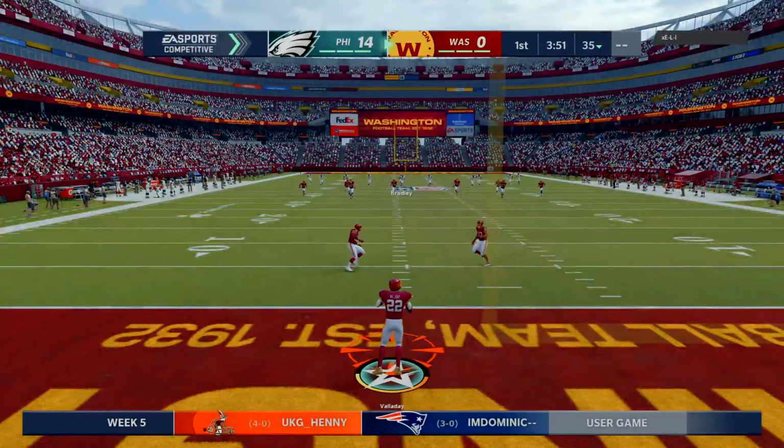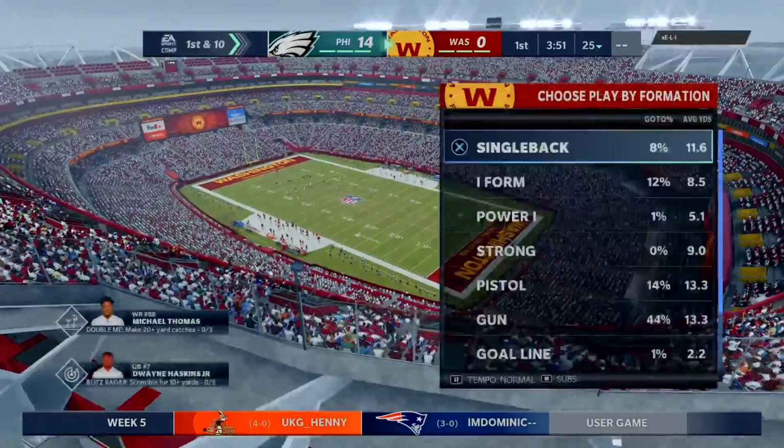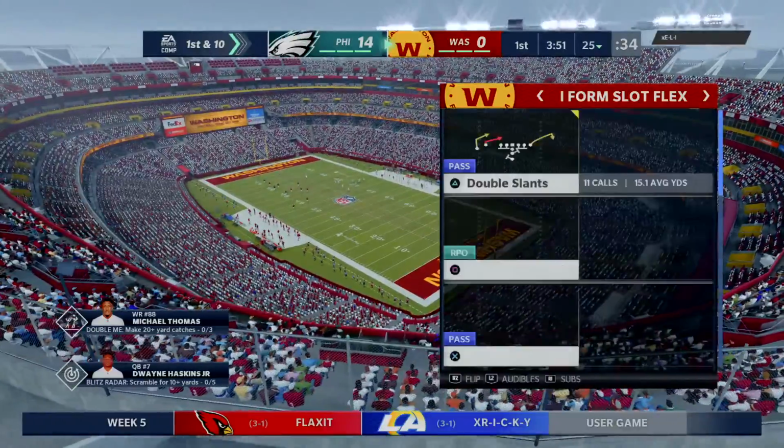Touchdown. And no return on this one as the fair catch is signaled for and taken. Washington takes over 1st and 10 at their own 25-yard line.